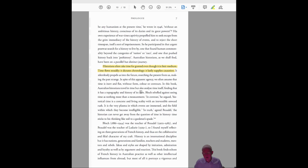So I'm going to actually read that until at least I get down to block, okay? It relentlessly propels us into the future, okay? So it's a driver. Temporality drives, snatching the present from us. It goes into the past, okay? Making the past strange, sorry.